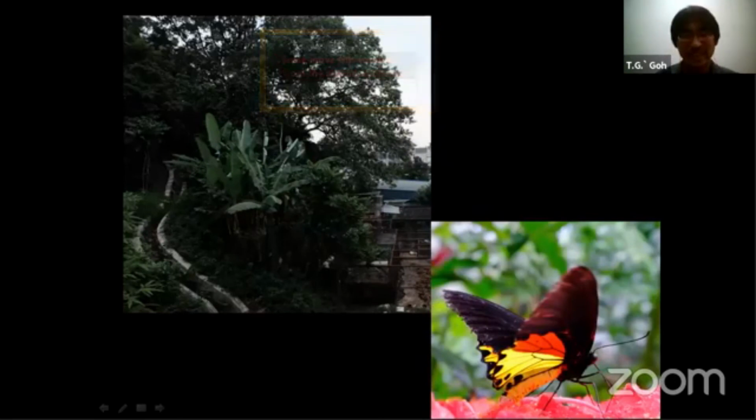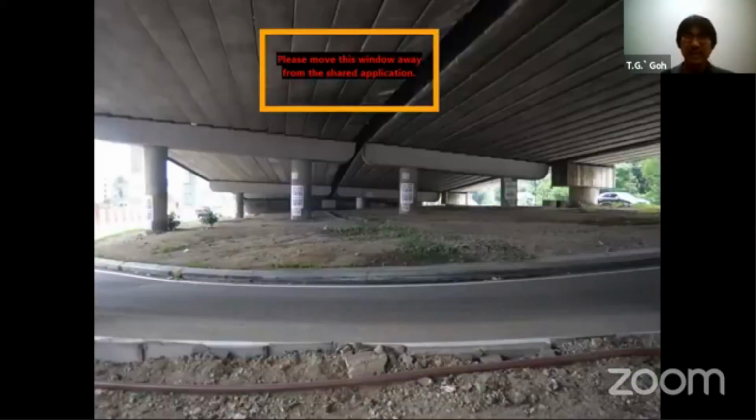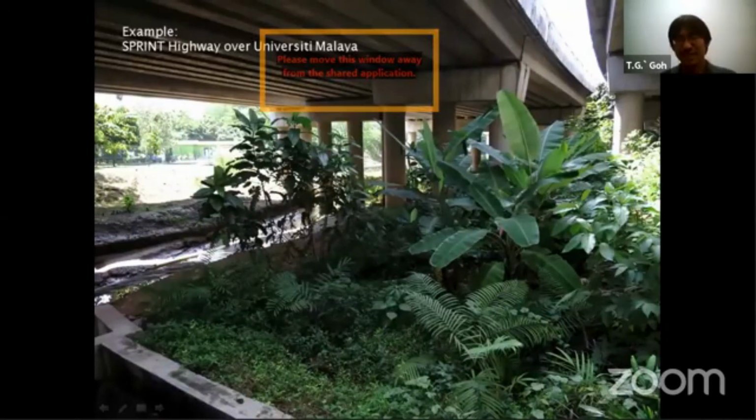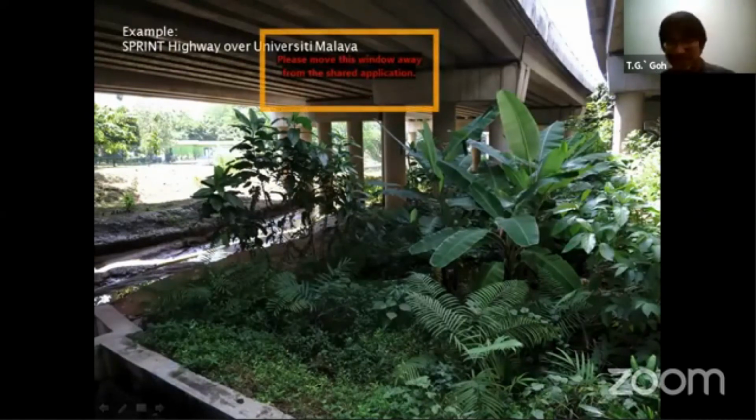Other examples, within University of Malaya itself, if you look at this small patch of banana trees and what people would call weeds and semak, there is enough habitat to support a population of protected bird-winged butterflies. We can even reimagine spaces such as below highways. This is also something that grows absolutely wild. There was actually no intervention involved. But you can see that even within shaded areas, understory plants can grow. And some of these understory plants can actually also be used by humans, like banana and so forth.